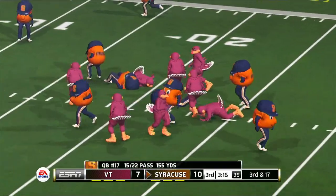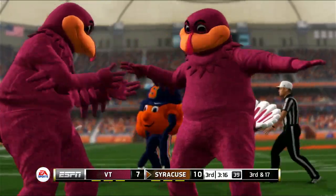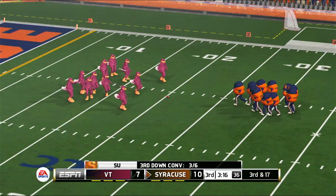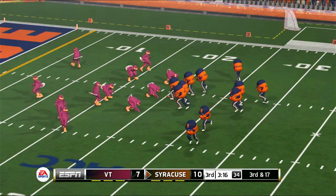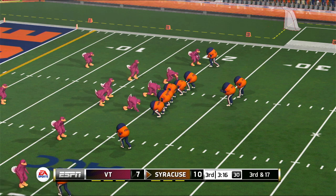Gets it out to his receiver and he can't hang on. Number 88, the intended receiver. And this is the eighth play of the drive. Syracuse has a three-point lead.